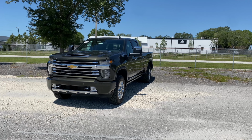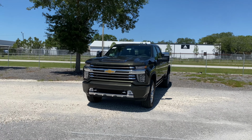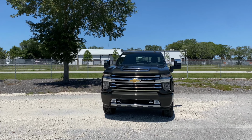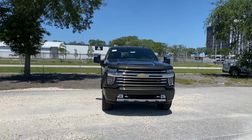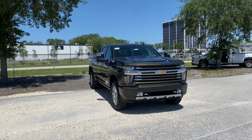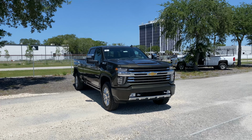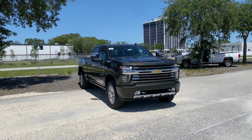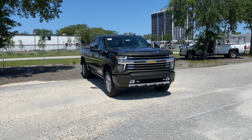The 3500 HD is available in two different engine options, both of them being 6.6 liter V8s. One naturally aspirated 2-valve per cylinder, making 401 horsepower and 464 pound-feet of torque. Here we have the 6.6 liter turbo diesel, making a much healthier 445 horsepower and 910 pound-feet of torque. Enough to get this 8,000 pound full-size heavy-duty truck to 60 as quick as 7 seconds, which is really a no-joke number.